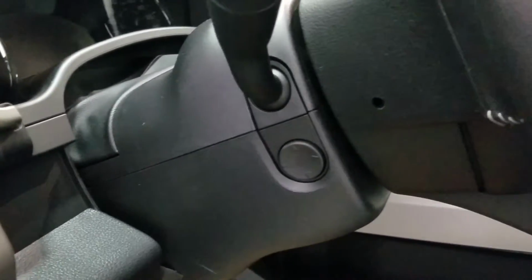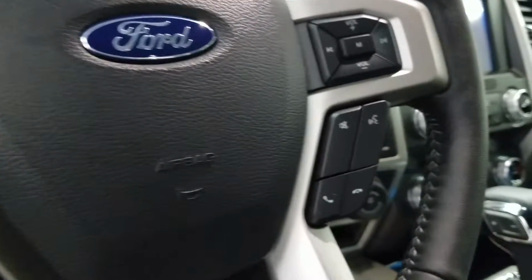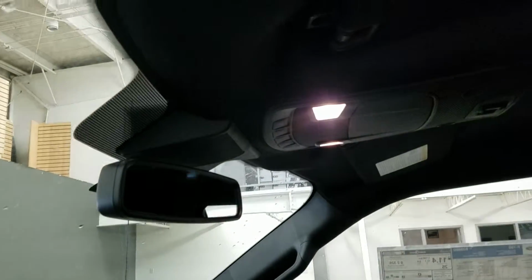We also have our fully telescopic steering wheel with our information trackpad and cruise control settings. On the right, we have our hands-free, entertainment and volume controls. As we look up, we have our auto-dimming rearview mirror with our cabin lights, as well as our three garage opener points and another cabin light at the rear.